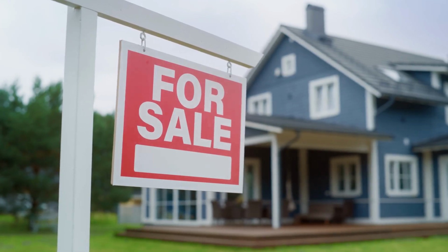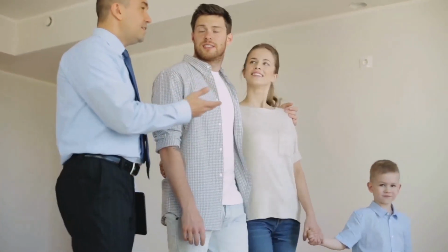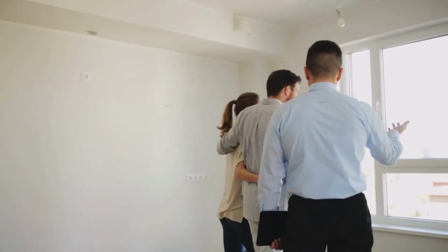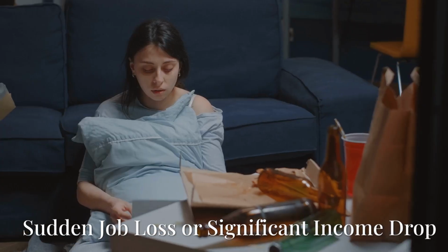Unique homes can sit unsold for months. Lease purchase attracts a wider pool of buyers who value your home's special features and need flexible terms. You find the right buyer and secure income while waiting for the sale.